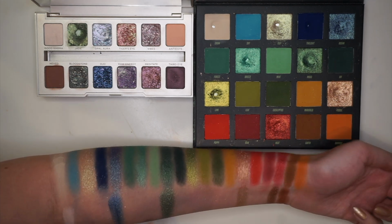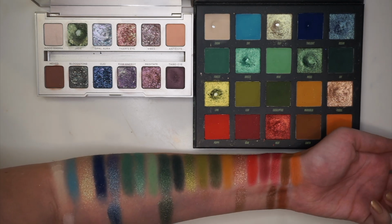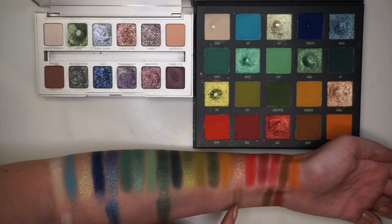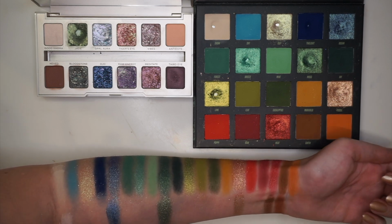For the greens here, they are relatively similar. We have the shade Jade compared to the shade Moss in the Beauty Bay palette. Again, not exact, but similar vibes. These two are also quite similar. We have the shade Fossil compared to the shade Tiger's Eye. Tiger's Eye is a little bit more dimensional, but quite similar actually, I would say.